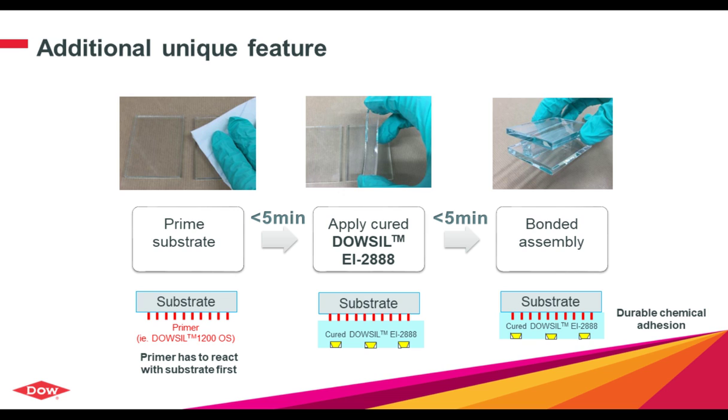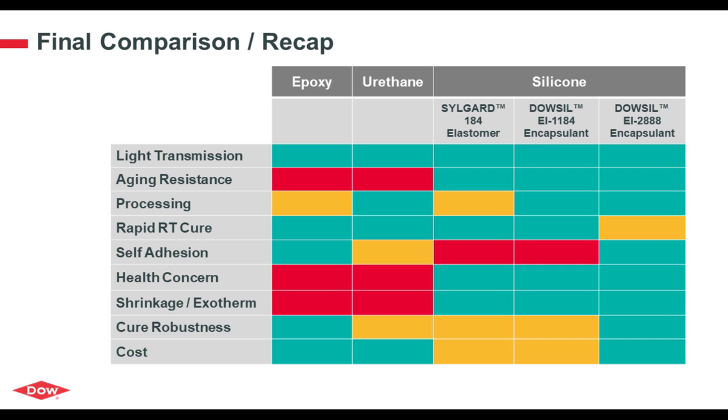In this case, you just wait 5 minutes after applying primer, you stick the cured product on the glass or every other type of substrate, even plastics or some PMMA, it's working as well. And it's directly bonded, and it's chemical bonding. So basically, you have quite good bonding with this technology, and can bring some new features, and no need of mechanical fixation for your LED in your glass in this case.